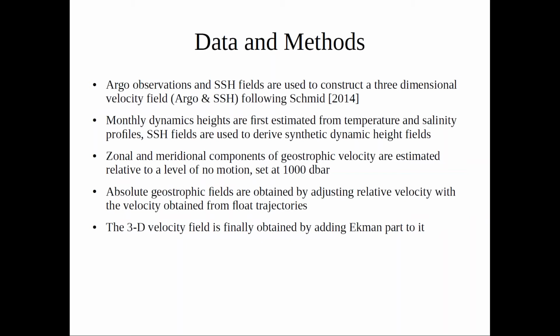What we exactly do is estimate monthly dynamic height from temperature and salinity profiles. Then we use the SSH field to derive a synthetic dynamic height field, because Argo observations are sparse, so we want it on a much finer grid. Finally, the zonal and meridional components of geostrophic velocity are estimated using thermal wind balance to a level of no motion set at 1000 decibar.